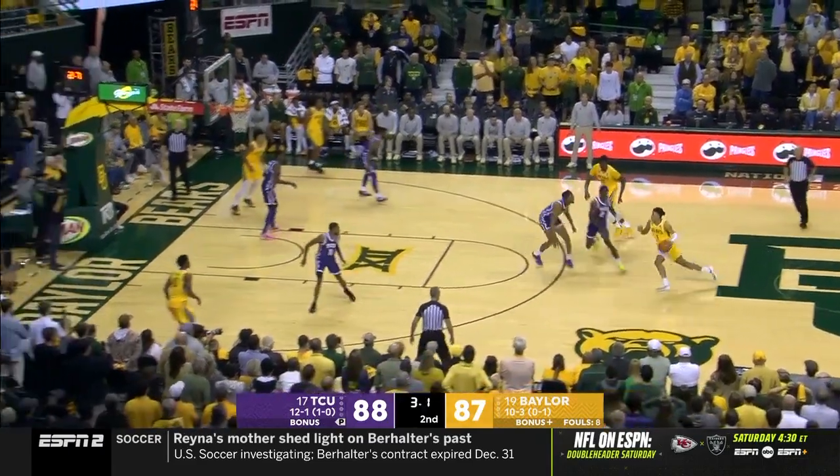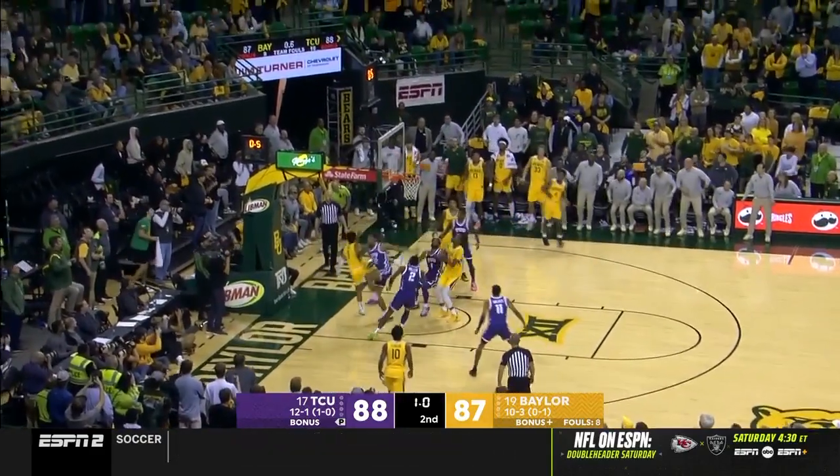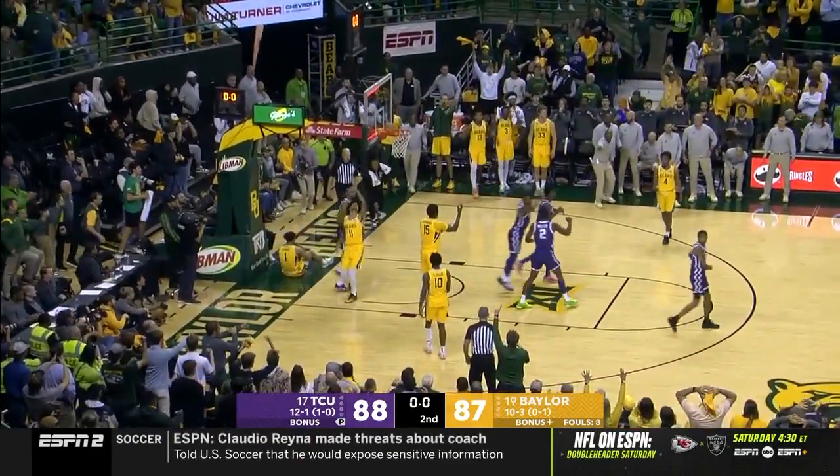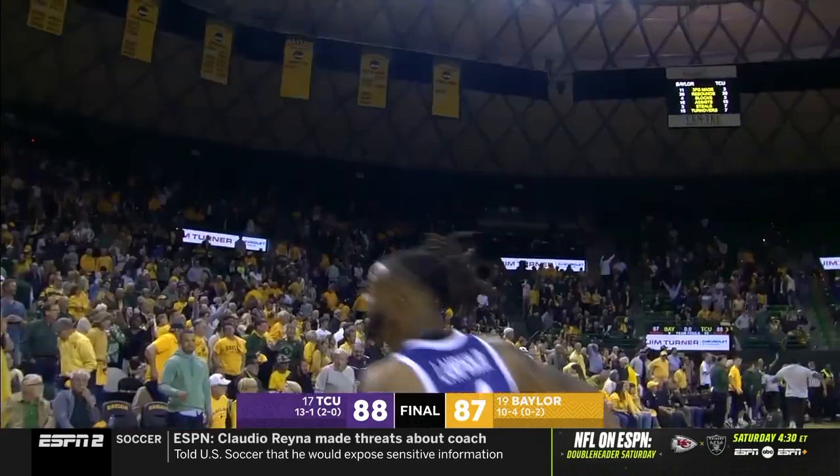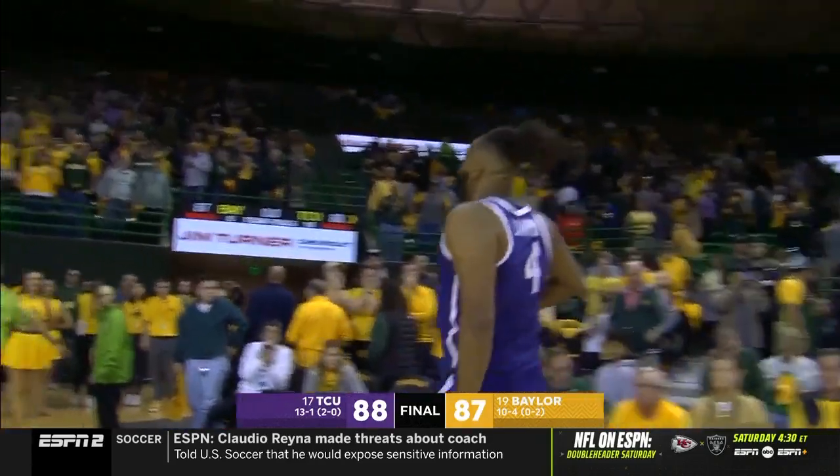Inbounds, George has it. He got it! He's got the open look! It's blocked by Cork! And the Horned Frogs win it on the road! Xavier Cork came out of nowhere!